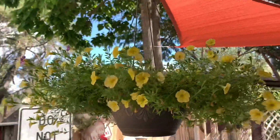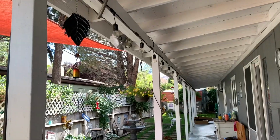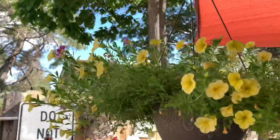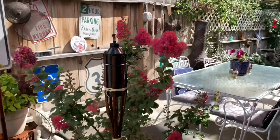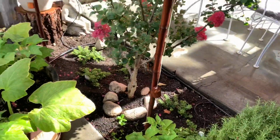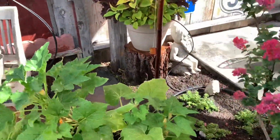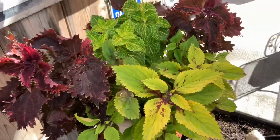The hanging pots are still hanging in there. That one's got more purple. This one doesn't have too much purple, just a little bit, but predominantly yellow now. Moaning Myrtle is doing really well, and she's happy to have some oregano underneath her. As you can see, the coleus just loves it right here.